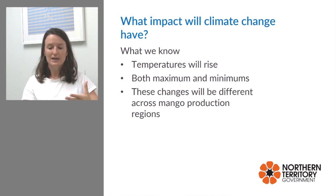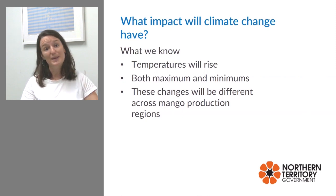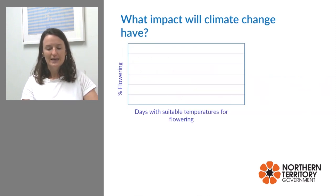We already know that climates are quite different across the Top End. We don't have as big of a gradient as some other states, but we know in regards to mango flowering, just from observations, that we're getting differences in flowering across the production regions in Darwin compared to Katherine as well. So how do we measure that impact?